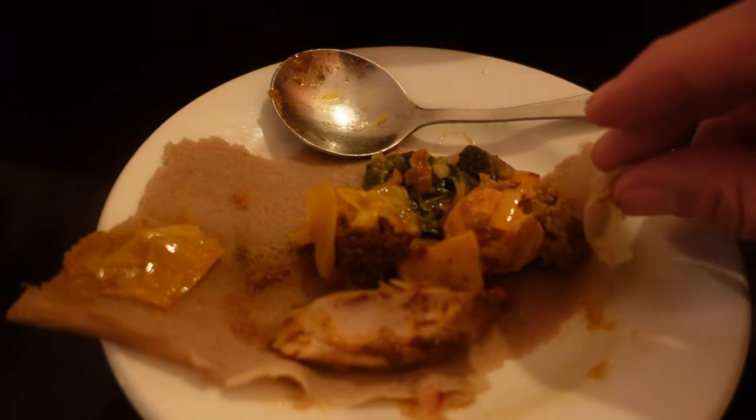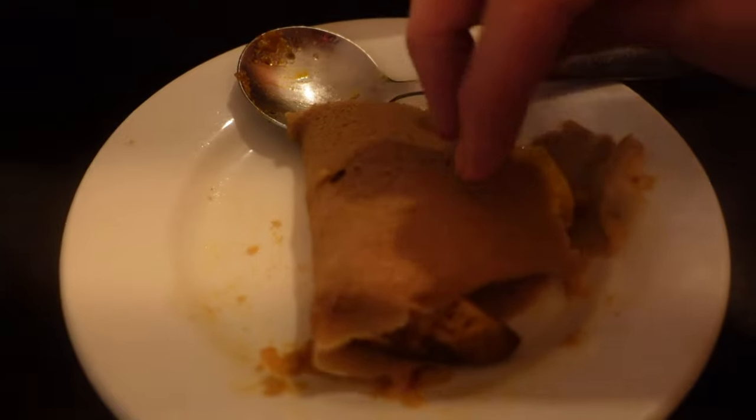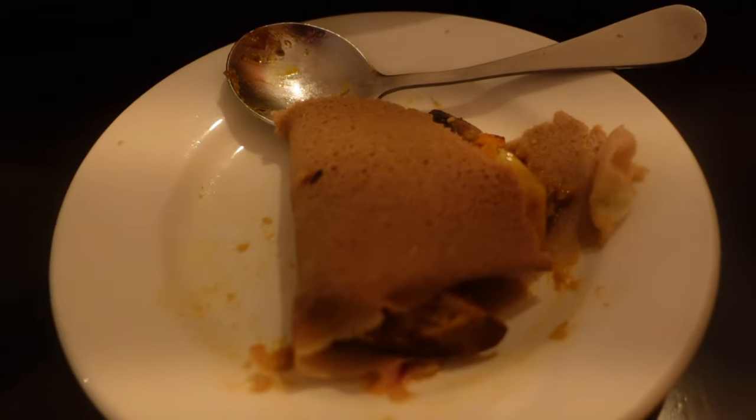Mixed everything here. So what is it, like a pipe type of thing? Yeah, injera. I don't know what's in there. So what do you like? Which one is that one? Oh, the beef? The beef is good, right? Yeah, I have some beef. I can't eat lamb.